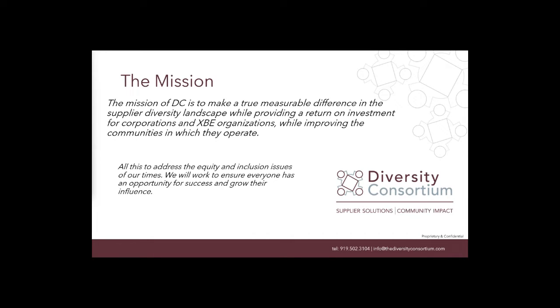With that said, the Diversity Consortium is about making a measurable difference in the supplier diversity landscape. That includes helping organizations identify, onboard, outreach, and manage their XBE suppliers, and we're going to use that term XBE. XBE is nothing more than an all-inclusive term for diverse, disadvantaged business enterprises.